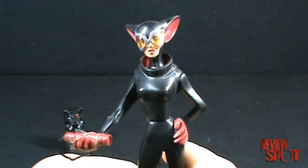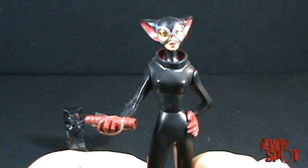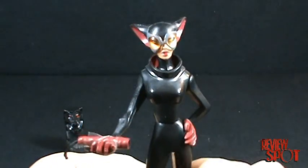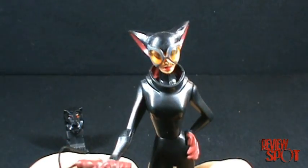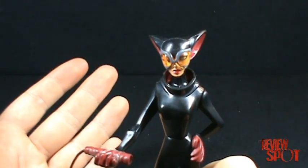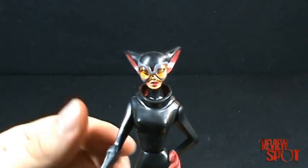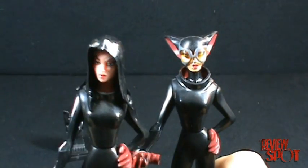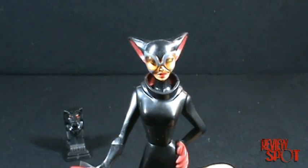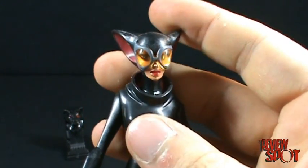But again, I can't figure out why they would release the Catwoman as the exclusive and release what I believe to be the less likely to sell Selina Kyle as the single carded figure. Again, usually unmasked figures and stuff make better Comic-Con exclusives because the collectors will want to pick those up. I don't think a kid is necessarily going to want to pick up this figure because there's nothing really fantastic about this figure. But that aside though, if you can find her at a good price somewhere, definitely pick it up though.